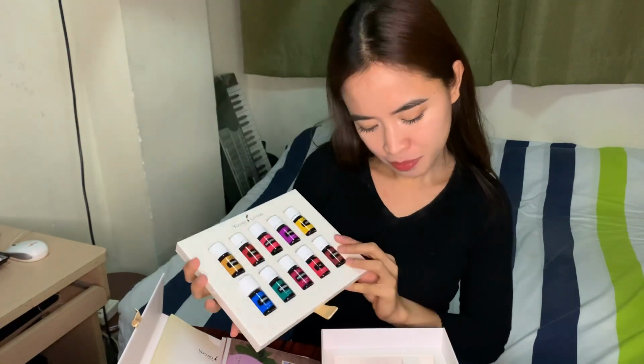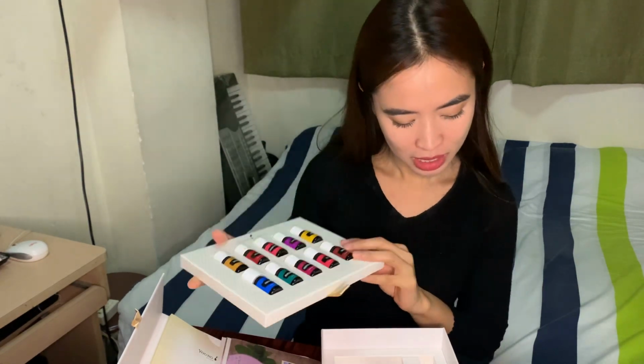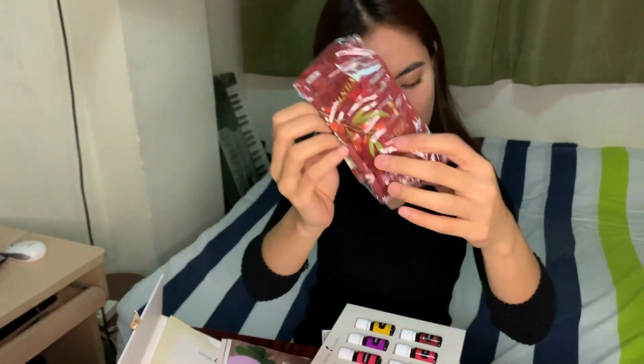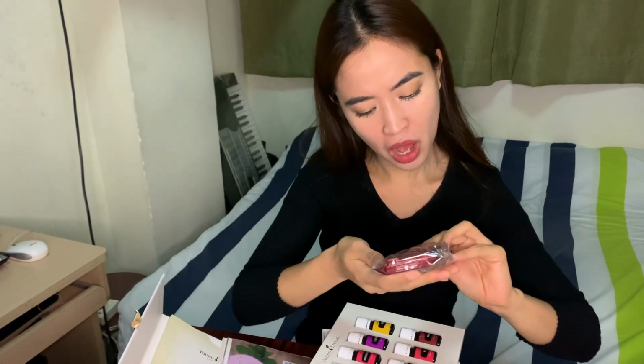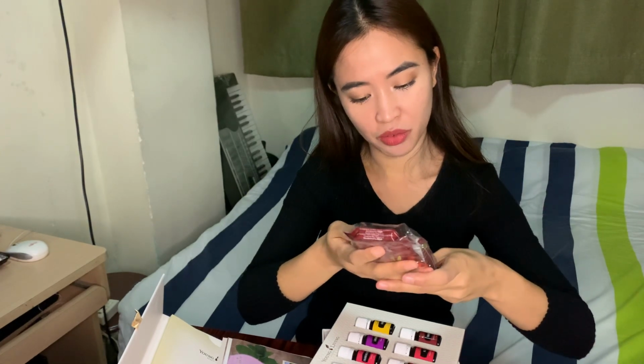11 different kinds of oils. Together with this Ningxia. Ayan, kung ano man yan. I think this one, okay. So, it's a drink. Okay, 45 drink. Revitalize. Ayan, tapos ito, hand purifier.